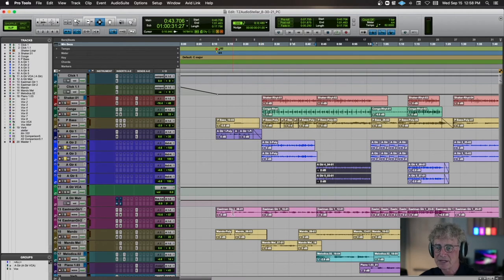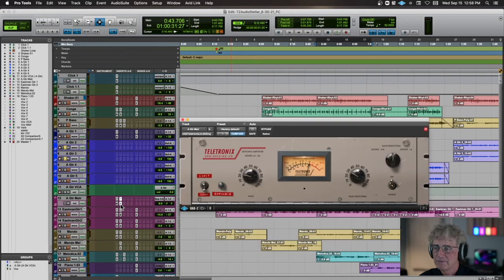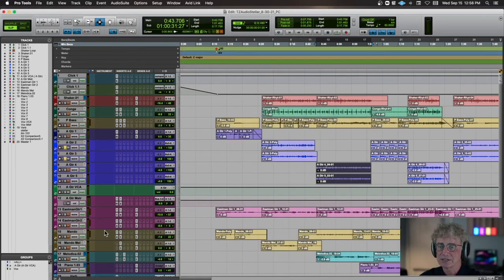And there is some processing on this track. I've got the HEQ, just rolling off some of the low end like I typically would do. And look at this, I've cut off some of the high end as well to make it a little bit more smooth. And I'm using the Teltronics LA-2A. This is the UA plugin. So let's listen to it without the processing, and then we'll pop the processing in.